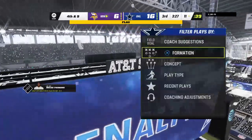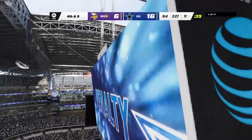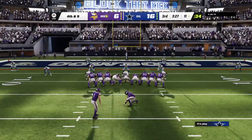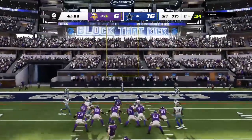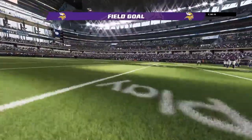That flag accepted, and it backs the offense up a little bit. 4th down, field goal try coming, so Cousins is off, and on comes Greg Joseph from Minnesota. Joseph's got it, and this is back down to a 7-point game.